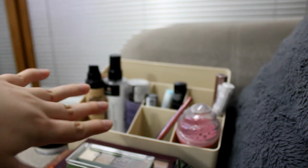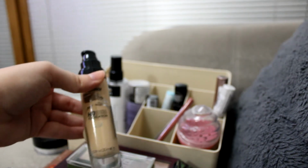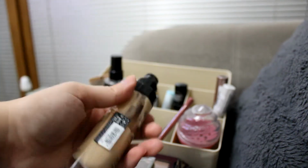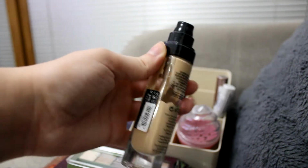And now on to my base products. That's what I call all of my foundations and primers and stuff like that. Let me just show you what I have. This is the Flormar HD Invisible Cover-Up Foundation. Very beautiful one. I have used it so much. You can see I used half of it.